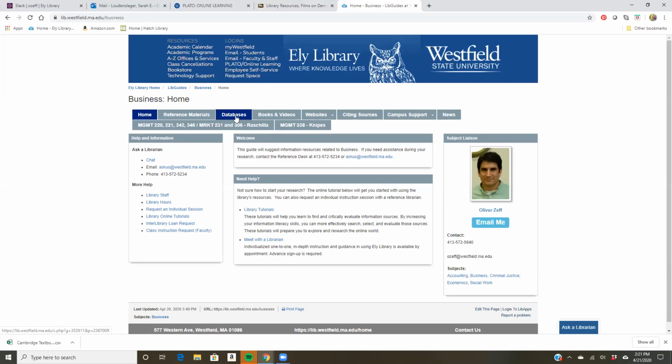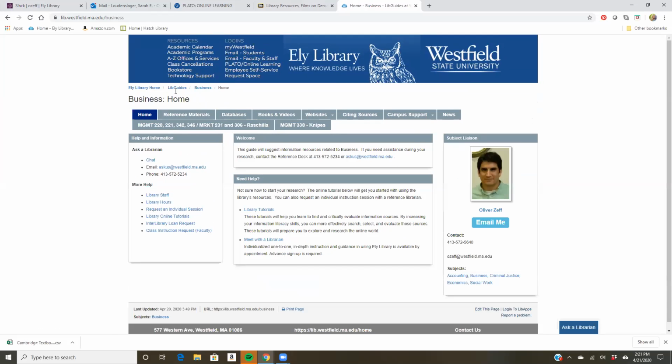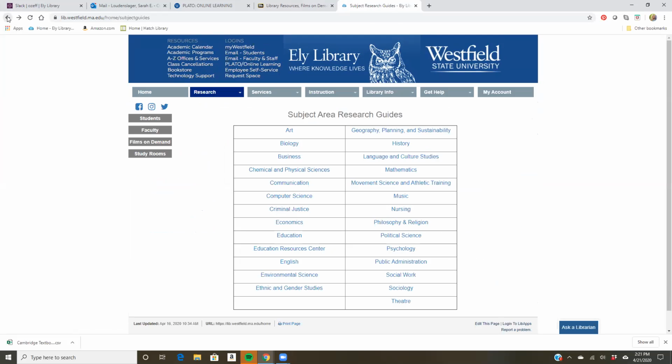So I won't go through all this in depth, but if you're looking for a specific set of resources that have already been narrowed down or defined for you, you could link to this business guide or whatever guide your subject area is. So I'm just going back to that page that was under the research dropdown.